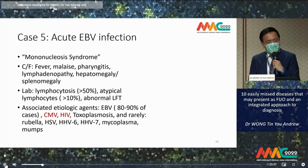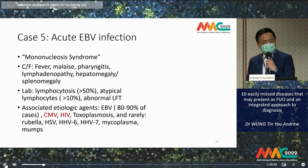Although they are the majority of cause for this mononucleosis syndrome, we have to bear in mind the possibility of CMV and HIV, which I from time to time encounter in a similar syndrome. And for HIV especially, it is an acute HIV seroconversion syndrome. It's important to recognize because the patient can be given treatment and that can improve the prognosis of the patient.